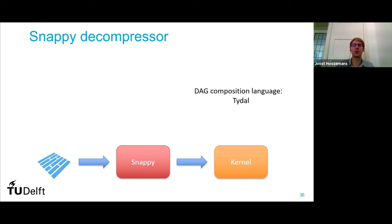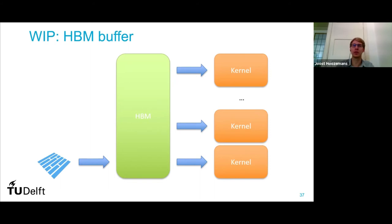And for example, something that we're currently working on, it's still work in progress, is, okay, you want to work on this data using not just one kernel. You probably want to have several kernels operating in parallel. But in that case, you need to buffer this file, this data, and then distribute it to all of the kernels, which is difficult in FPGA because you have very limited VRAMs, normally speaking.